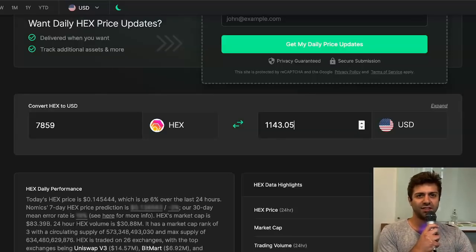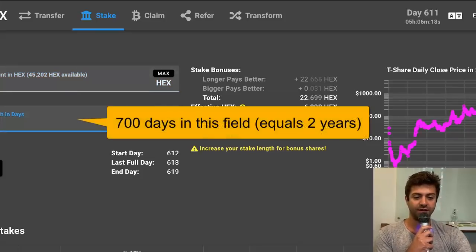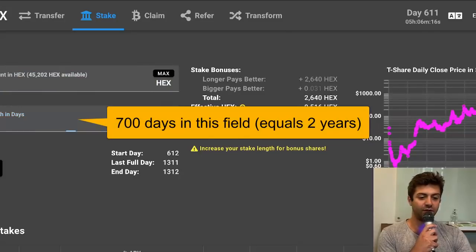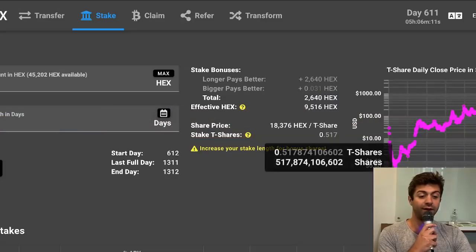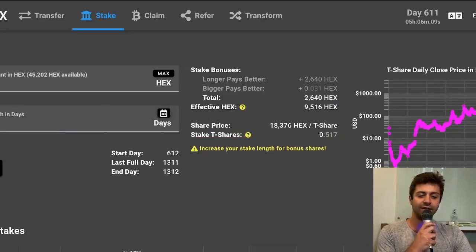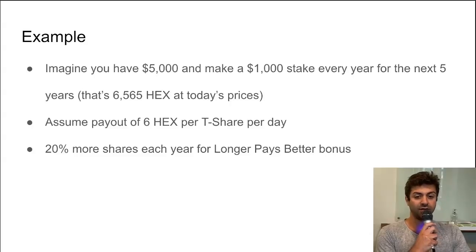So what I've done is I just took the math that I just showed you and extrapolated that every year for the next 5 years. So basically I took the same principle and did it at 2 years, right? 700 days. And we can see that because longer pays better, our T-share amount goes up. So instead of 0.449, we have 0.517, which when you multiply that times 6 times 700, ends up being a larger interest rate at the end of the stake. So let's go back and see what that actually looks like.